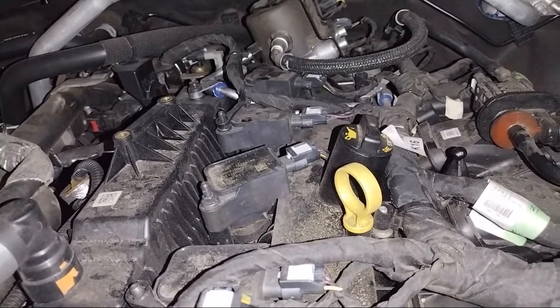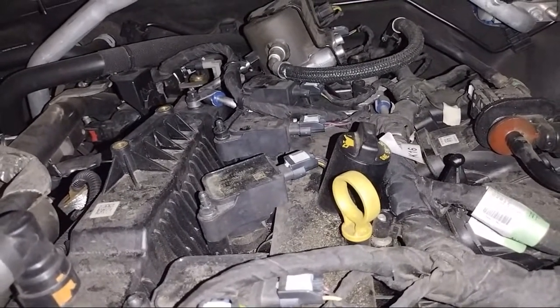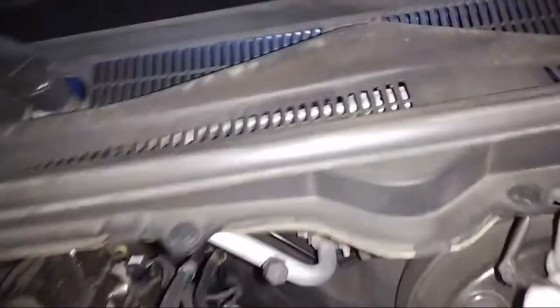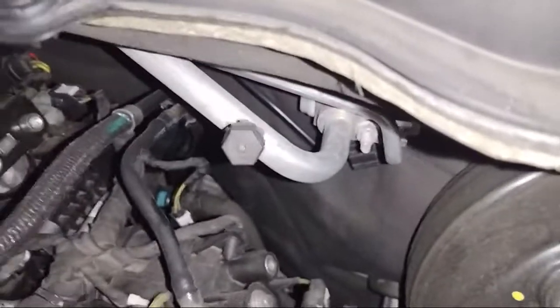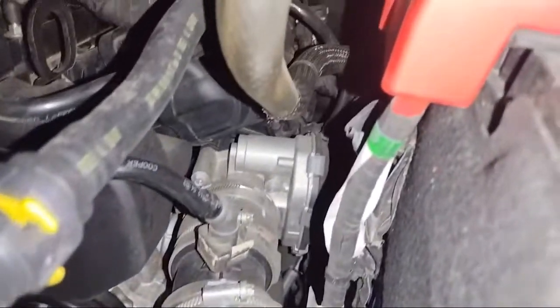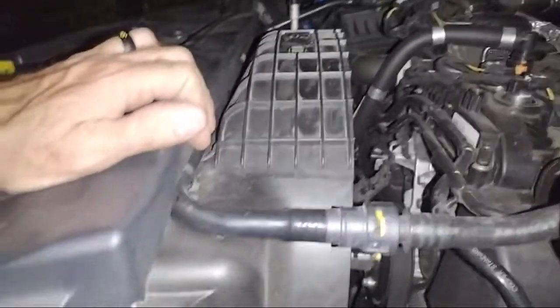It could have been something in the EGR, like the valve, the little needle or whatever in there. I mean, it's a pretty thick piece of metal though. Got sucked into the tube. It's possible because it goes around the back side. You probably can't see it from back here, but yeah, back there, that silver tube.